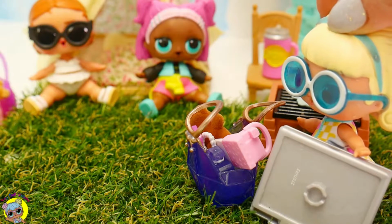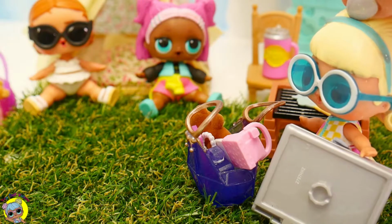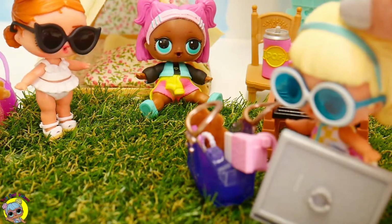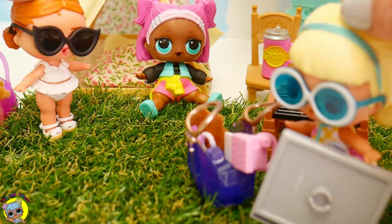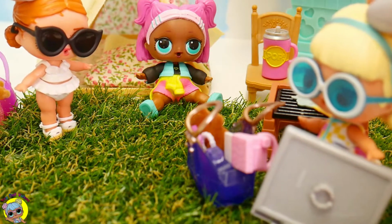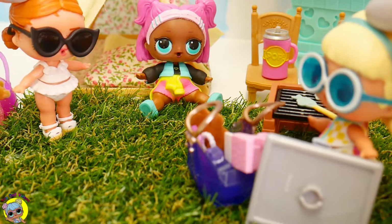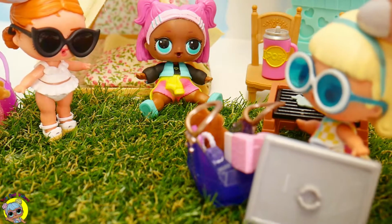I'm here, girls. Oh, this stuff's so heavy. Would one of you hurry up and give me a hand, please? Go-Go Girl, why have you brought your laptop? Because I've got some things to catch up on. We're camping, we're out in the open. How are you going to get a connection for the internet? Oh, I didn't think about that.